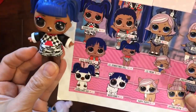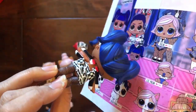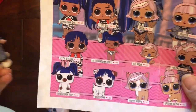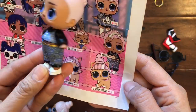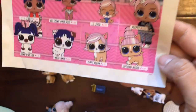We have Downtown Doll. And look at Downtown Doll's lipstick with her checkerboard lipstick. This little mini skirt. Adorable with her fishnet stockings. The one thing we are missing is her shoes. We did not get them in the box. We've been searching and we could not find them. We also have Preppy. Preppy is a boy and he does look preppy in his little white shoes and his pants. Look at that gold belt. Super cute.